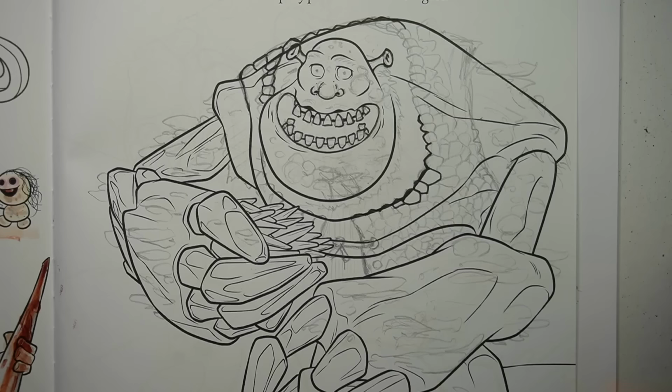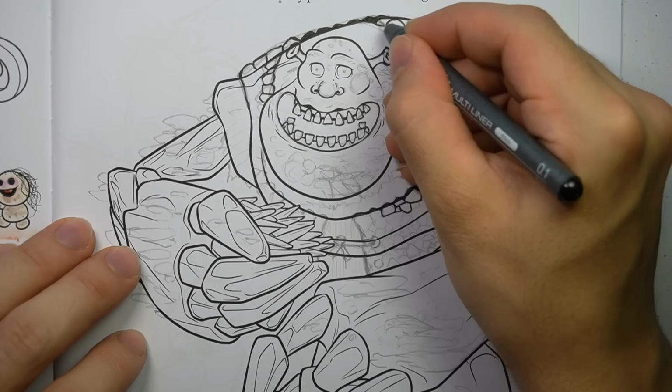This is Shrek number one. 99 more Shreks to go. Oh God.